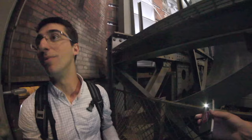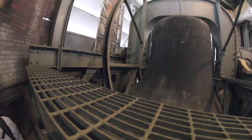And there's a third clapper in the middle of the bell. That hangs underneath, and that clapper strikes the bell when it swings. You can see the bell mounted on these big wheels. These wheels are attached to motors that cause the bell to swing back and forth. And then the clapper swings freely with gravity and strikes the bell.